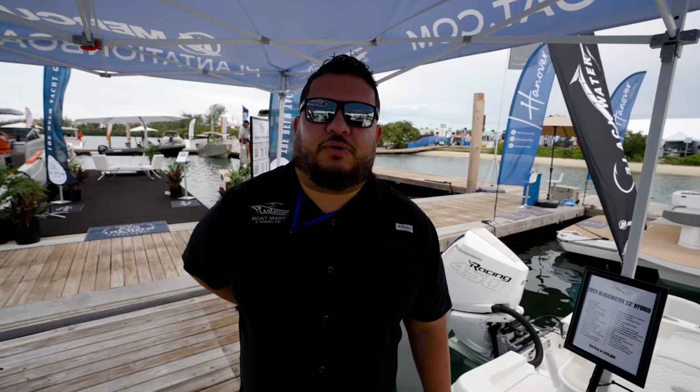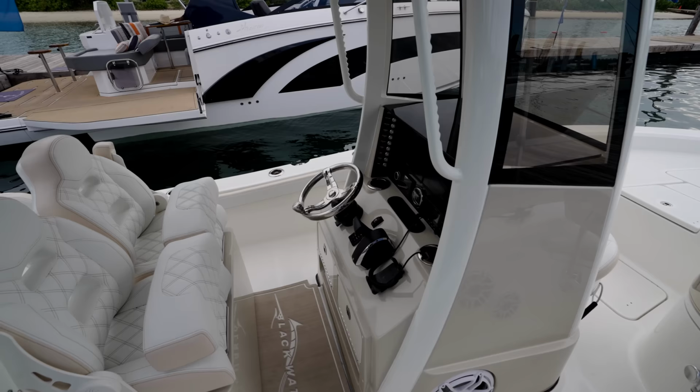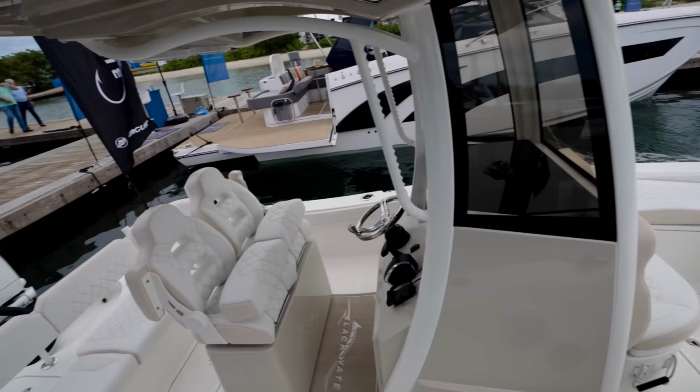All right. So Plantation Boat Mart, right? Yes. What was the price point on this, Mo? Near 200. Okay, I saw another boat there that I hadn't seen over here.